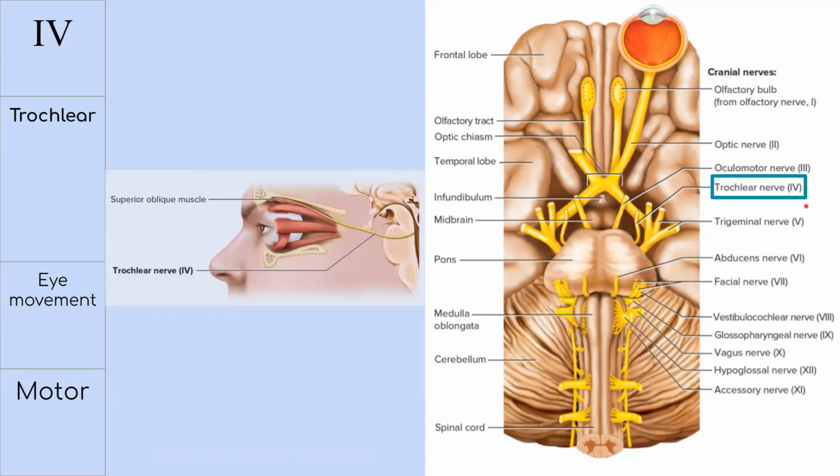And then moving on, we have the trochlear nerve, which is also responsible for eye movement. It is another motor nerve. You can see here that it innervates the superior oblique muscle. As I mentioned before, this is the one that helps you rotate your eyes.